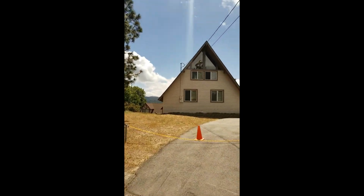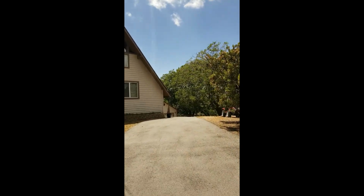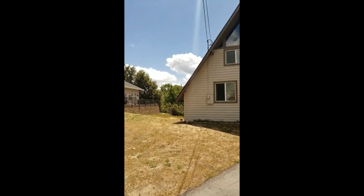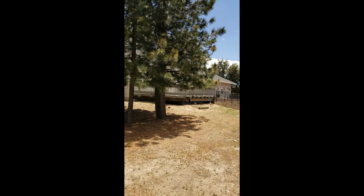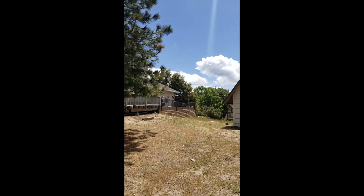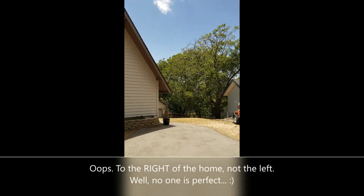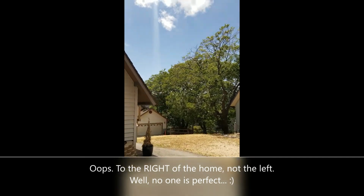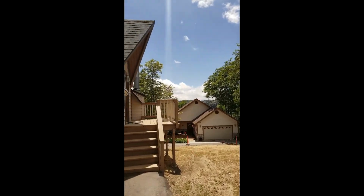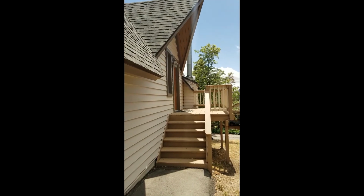Now, 1234 Klondike has the level parking, and it's got a driveway good for at least 3 cars. It also has reasonably level front yard space that you could doll up to do whatever you wanted, and a huge side yard space as well. The entry to the home is to the left of the house. And it's almost but not quite level entry. There's 1, 2, 3, 4, 5, 6 steps up.